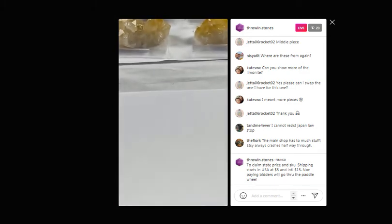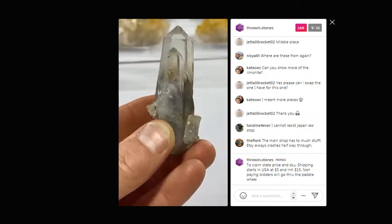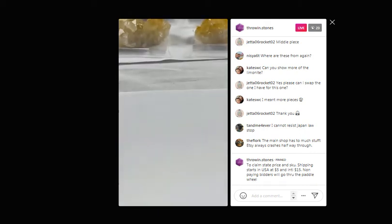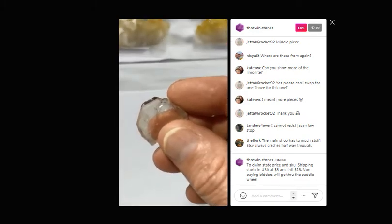A lot of people would think that this is a twin. This is not a twin. This is just two crystals that are conjoined. A twin is actually two crystals that grow together from the same axis. There's different types of twins.